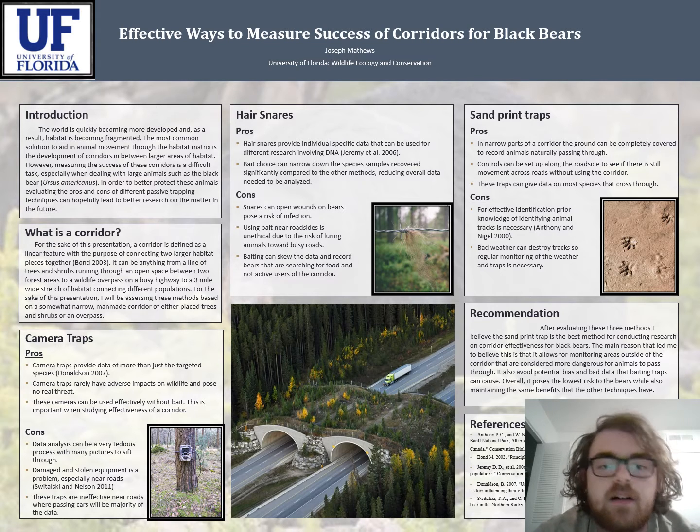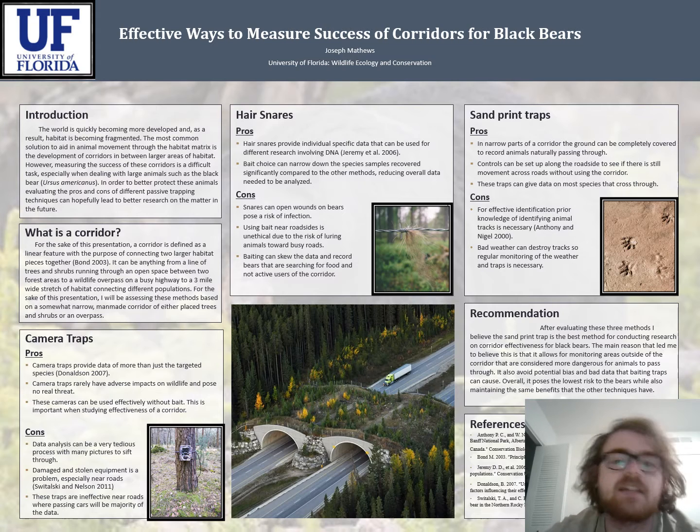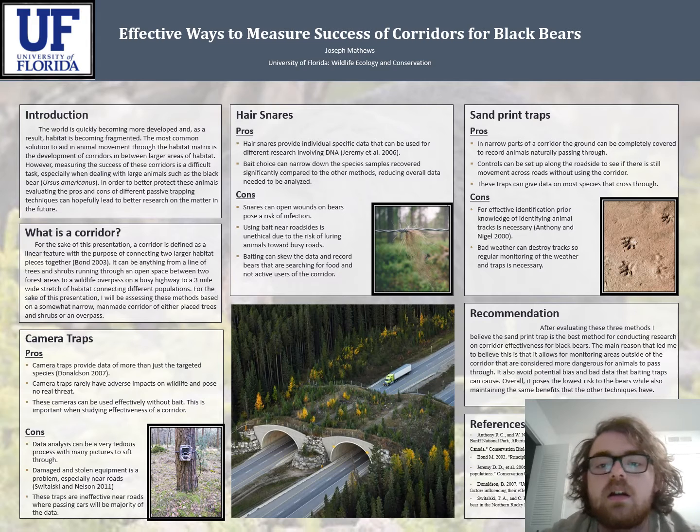The cons are it can damage the bears. You'll usually need bait. Bears will typically avoid barbed wire if there's no reason to go towards it. And the bait can skew the data because you could get bears that are coming just for the bait and not because they actually want to go through the habitat. And then the final technique that I looked at were sand print traps.